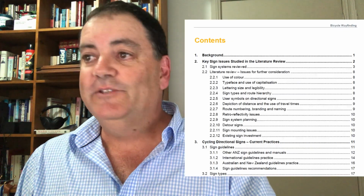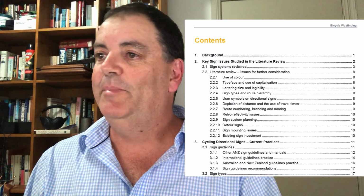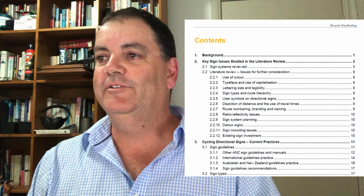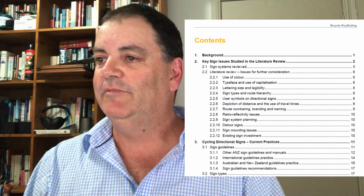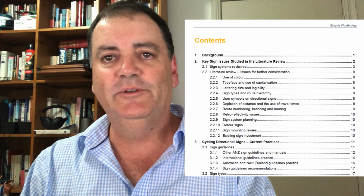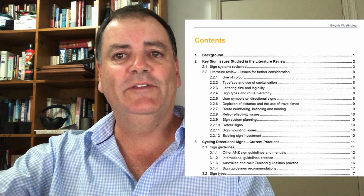And if we go into the contents, what do we see? All sorts of really good stuff about key sign issues. It's all there. Use of colour, typeface, lettering, sign types, route hierarchy, use of symbols, blah, blah, blah. Sign mounting options, detour signs. It's all there. It's spelled out in black and white. In fact, some of it's even in colour. It's a beautiful, detailed document, and they haven't used it.